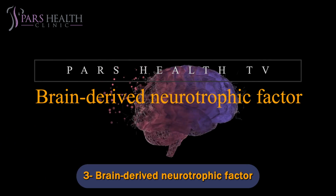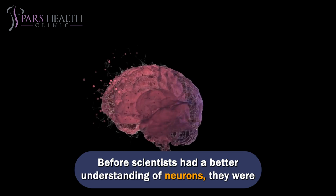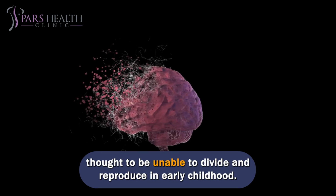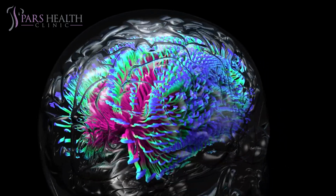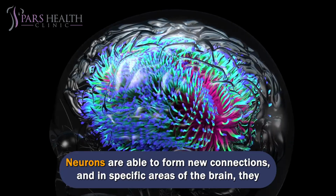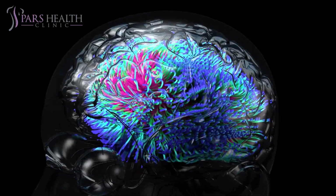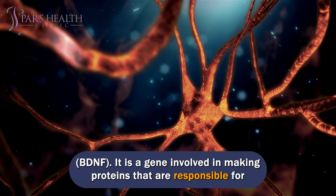Number 3. Brain-derived neurotrophic factor. Before scientists had a better understanding of neurons, they were thought to be unable to divide and reproduce in early childhood. But now they know that's not the case. Neurons are able to form new connections, and in specific areas of the brain, they can multiply and enlarge. One of the main drivers of this process is the brain-derived neurotrophic factor, BDNF.